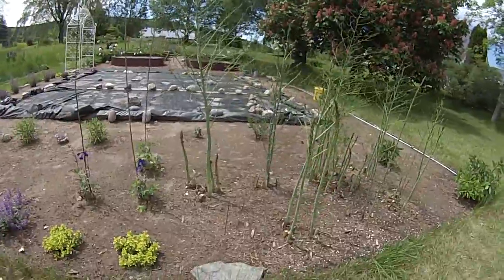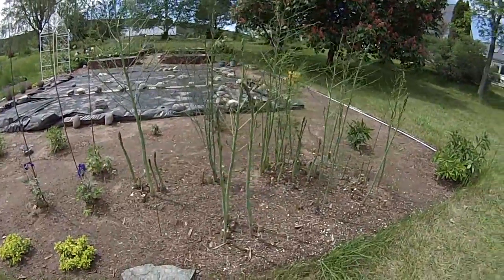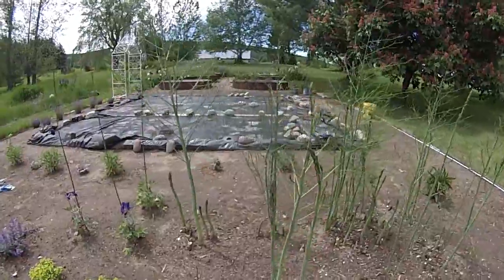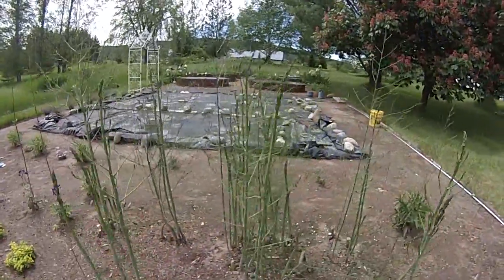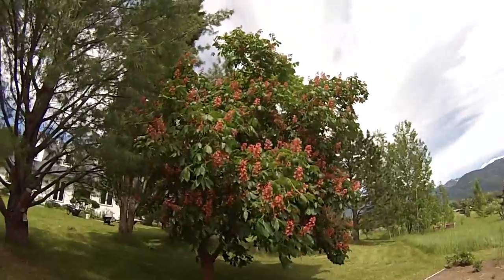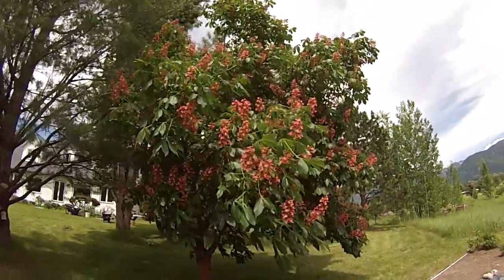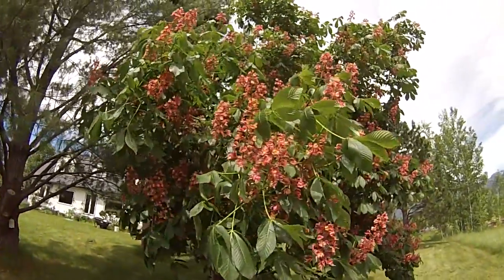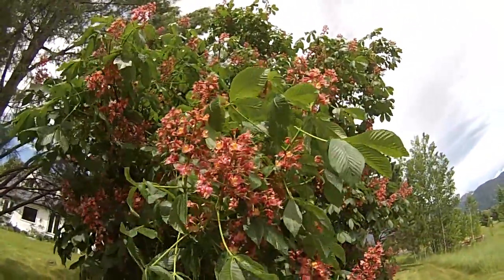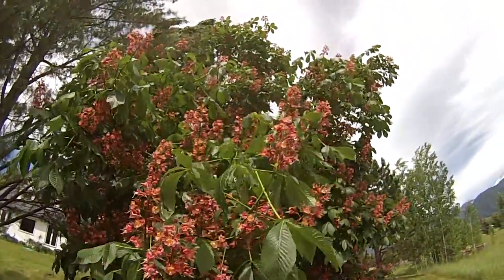Here's our big asparagus patch, which I'm going to cut some for supper tonight. And I guess you can't see this iris way over there. But the bees love this giant chestnut tree, although it's not very big compared to some of the ones we've seen in Folsom. They just have hundreds of them, it seems.